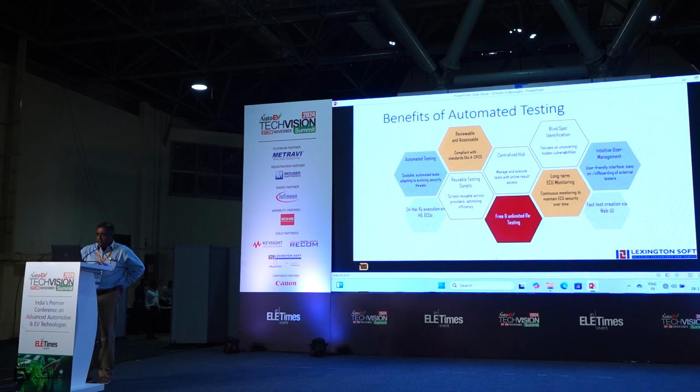And here are some benefits before I wrap up. Some of the big advantages: reusable testing scripts. There's a wide array of testing scripts to test your low-level interface drivers. There's also a comprehensive suite for checking all of the communication protocols. There are tests to also check the secure access mechanisms. And there are also cybersecurity tests to check for CVEs as well.